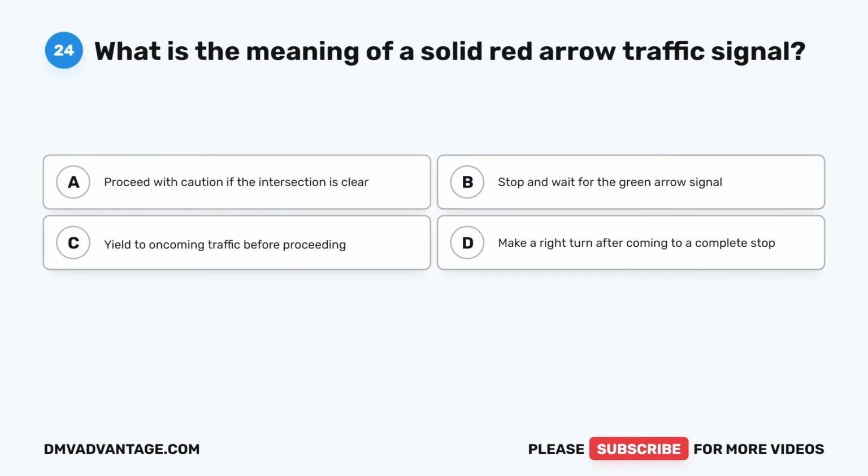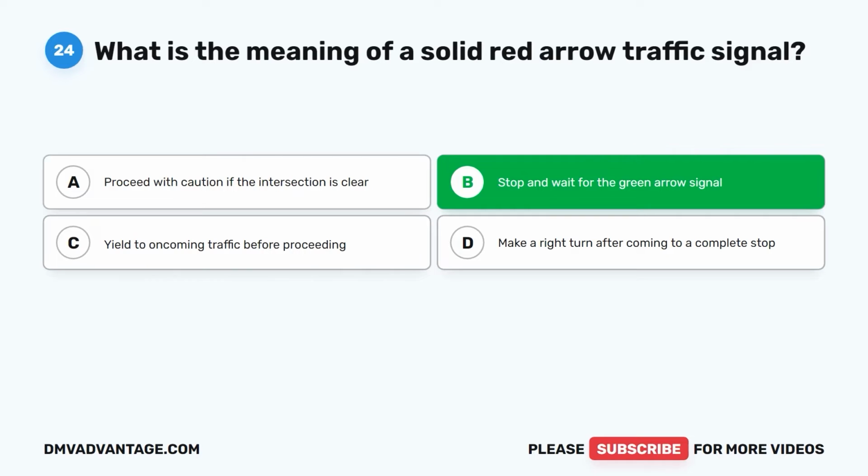A. Proceed with caution if the intersection is clear. B. Stop and wait for the green arrow signal. C. Yield to oncoming traffic before proceeding. D. Make a right turn after coming to a complete stop. The correct answer is B. Stop and wait for the green arrow signal.